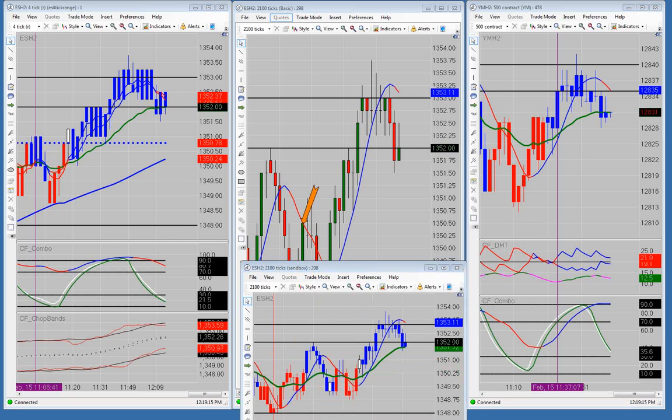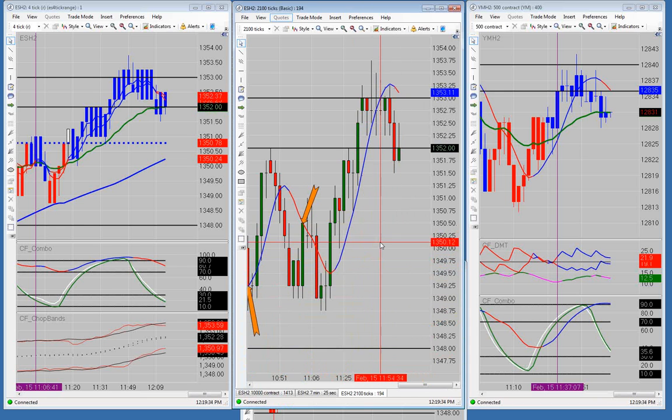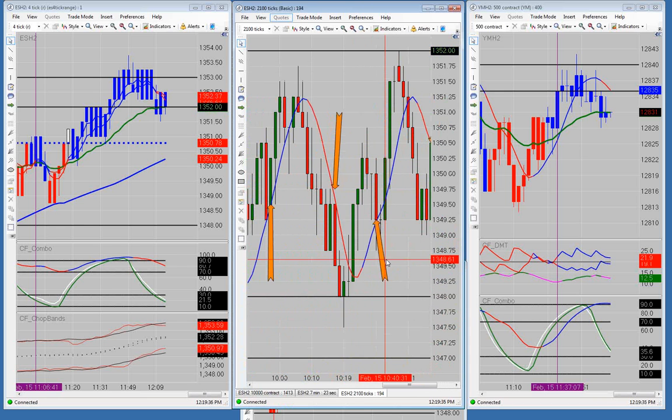I will have to go and look. I don't think I have his DOM in my email, but anyway, Dwayne took a bunch of trades this morning on the 2100 tick, and I think he also took some on the YM.